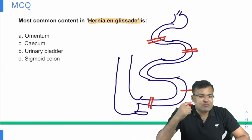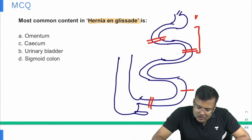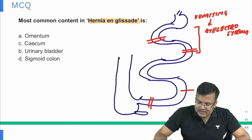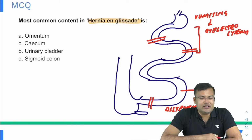If vomiting is more prominent, dyselectrolytemia is more common. So in proximal obstruction, vomiting is more prominent, and because of vomiting there is dyselectrolytemia. Clear? If distal obstruction is there, distension is more prominent. Distension. Clear?